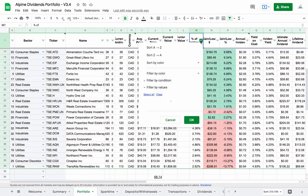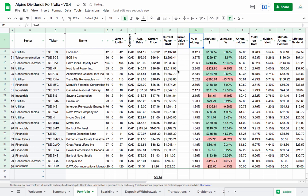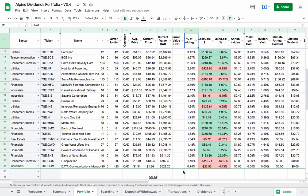Okay, so let's actually switch back, I think, to the percent holding. This makes slightly more sense to me. And some of the ones that I was looking at in here are some of the red ones that are in the bottom half of my portfolio, as I like to say, making up the smaller percentages.